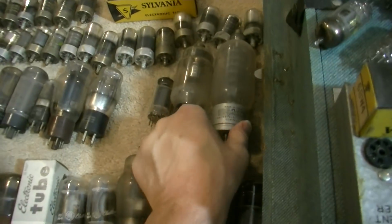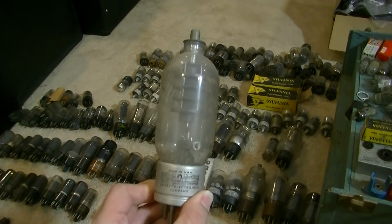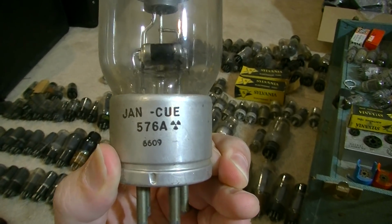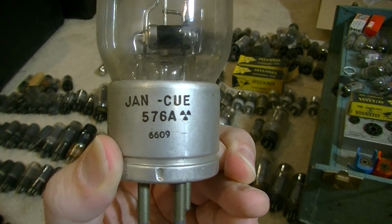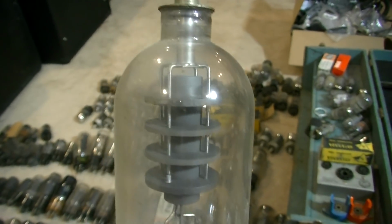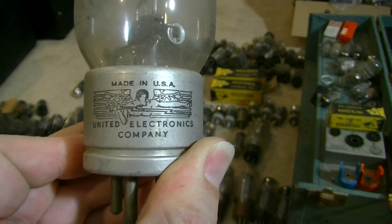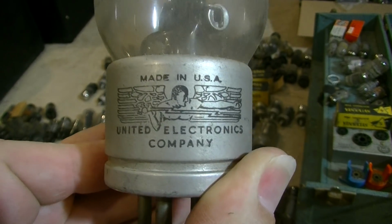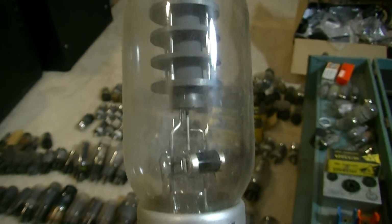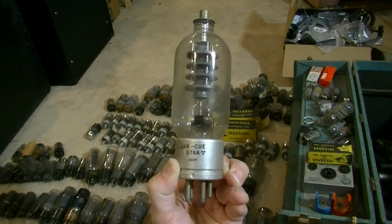I've got this big bat. Look at this thing. I have never in my life seen a tube like this. This is a Jan 576A. I guess that's the tube designation. I have no idea what this is, but this is the coolest looking tube I think I've ever seen. United Electronics Company. Everything about it is awesome. The graphic, the style of tube, look at that. It looks like something in Frankenstein's laboratory.